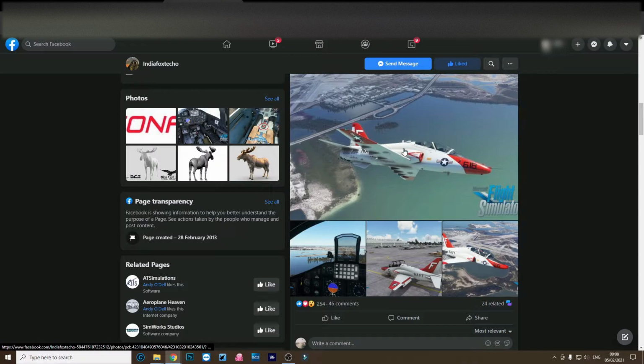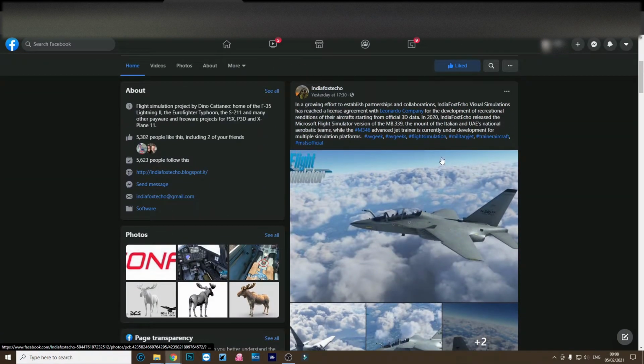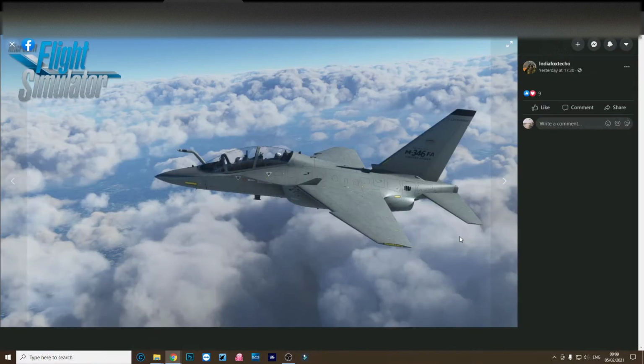Onto India Foxtrot Echo, and they released a statement yesterday. I'm a bit of a day late on this one, but they have reached a license agreement with the Leonardo company, so that they can produce their products for recreational use. So got the MB339, which is already out and a fantastic platform, and as you can see, the MB346 here. When the multi-crew comes along, and if and when this gets released, that is going to be a beauty to fly.